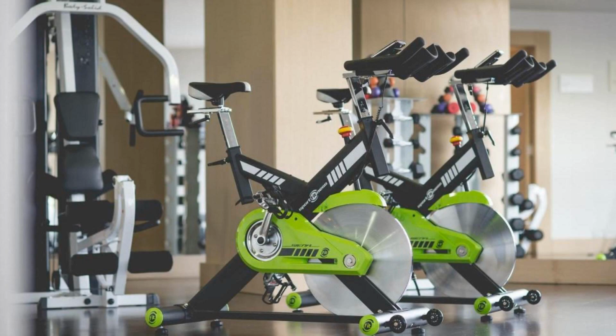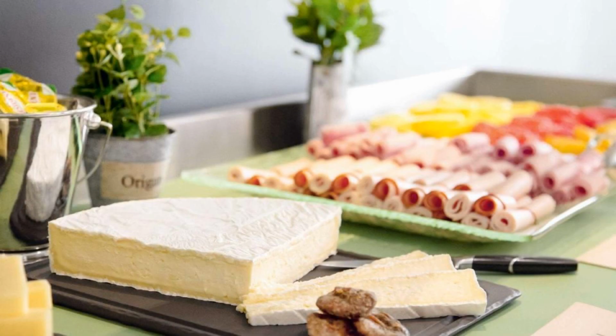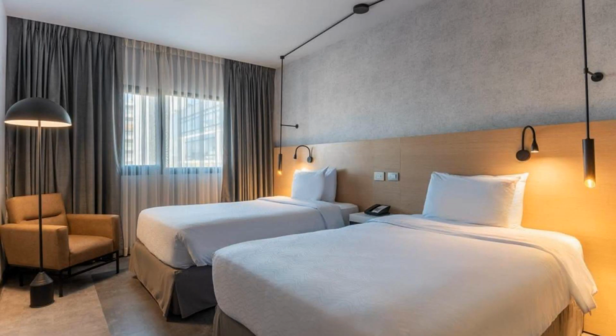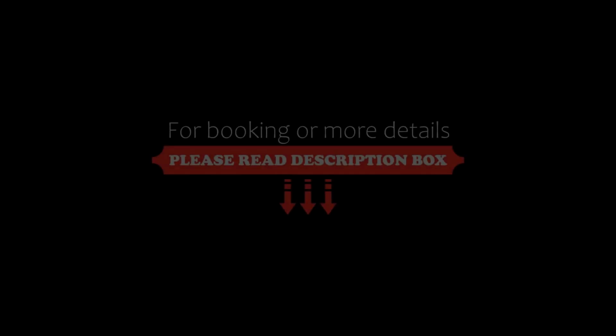The location of the hotel is superb and guests love walking around the neighborhood. There are 10 types of rooms available on booking.com. You can book online and enjoy it. You can see more than 100 reviews of this hotel on booking.com. Its review rating is 8.9, which is fabulous.